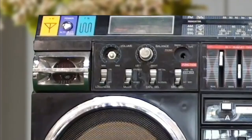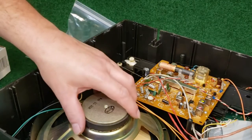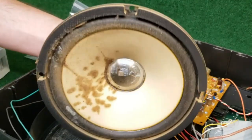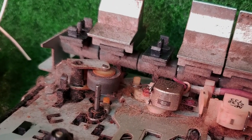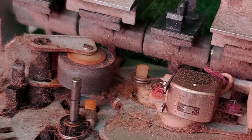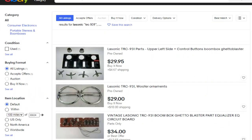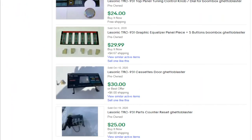What have I gotten myself into? This thing is a disaster. Ignoring the minor details like the corroded headphone jack, the bent antennas, and the busted case mount, there are internals that are beyond repair. One of the speakers looks like a rat was living on it. And the cassette decks are rusted, which is bad, really bad. You can't have a boombox without a functioning cassette player. It just ain't happening. And if all that wasn't bad enough, replacement parts are crazy expensive.